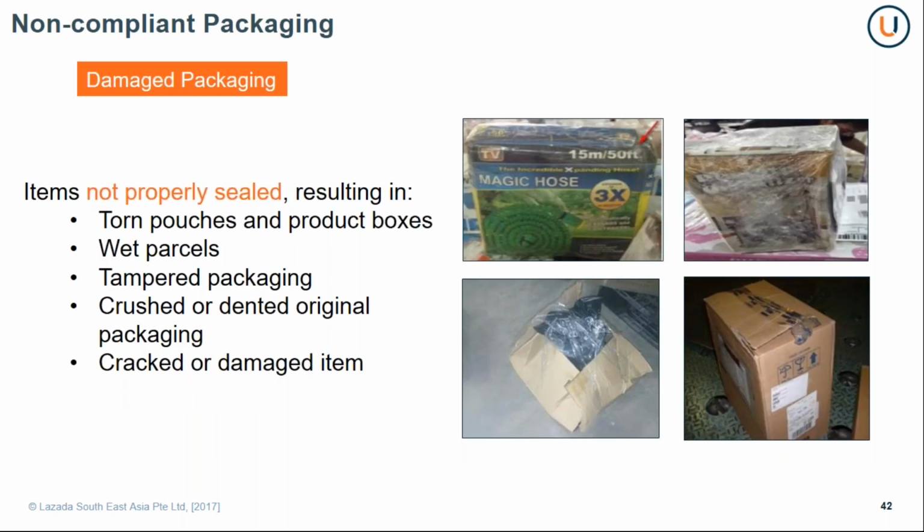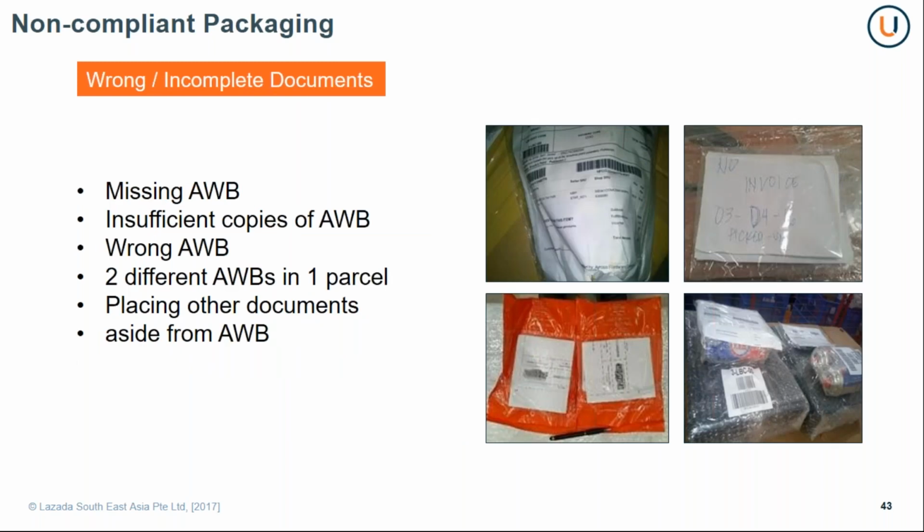For damaged packaging, items that are not properly sealed will result in torn pouches and product boxes, wet parcels, tampered packaging, crushed or dented original packaging, and cracked or damaged items. We're also going to be penalizing you if you print wrong or incomplete documents, like a missing airway bill, insufficient copies of your shipping labels, 2 different airway bills inside 1 parcel, and other documents included in your envelope sleeve.